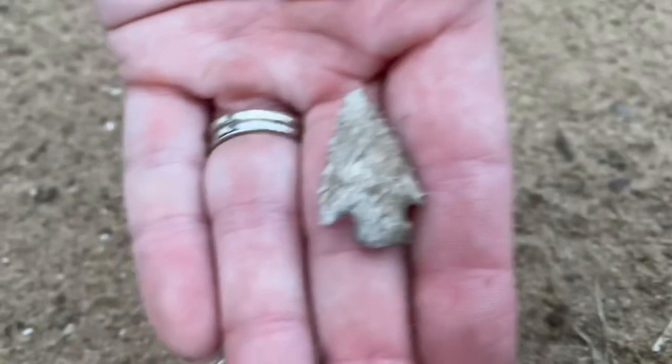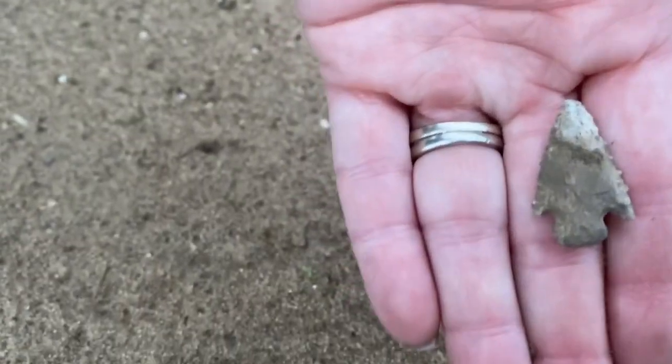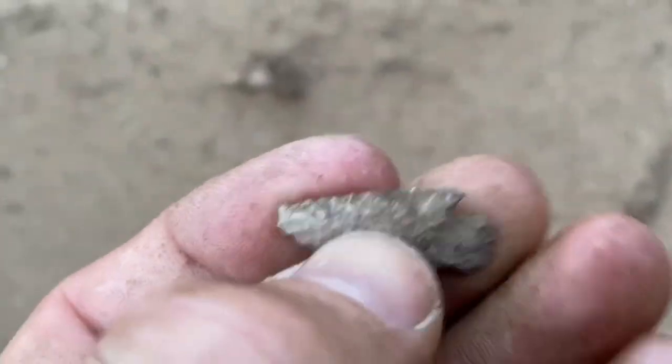Yay, look at that thing. Wow, look at that. That's a great pull for me. Nice. That's a good one. Oh, I can hear the owls. It's so late the owls came out.